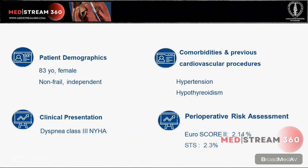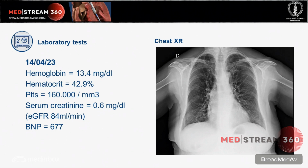83-year-old female, 54 kilos, non-frail, independent, who presented to our hospital with dyspnea, class 3. She has no relevant comorbidities, only hypertension. And the surgical risk scores, as you can see, the EuroSCORE 2 is 2.1, and the STS score is 2.3. So this is a low-risk patient for surgery.